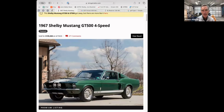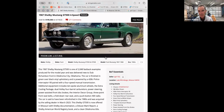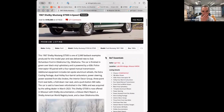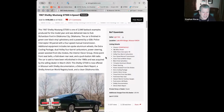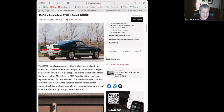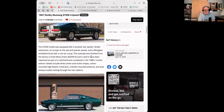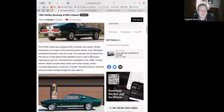Now, I don't know my Ford colors great, but that's not Highland green. Is that some made-up sort of green that wasn't originally on a GT500? It's the original color on this car. Dark moss green. There it is. Okay. Yeah, because I think Highland is a little bit dirty, or mixed up with some black.